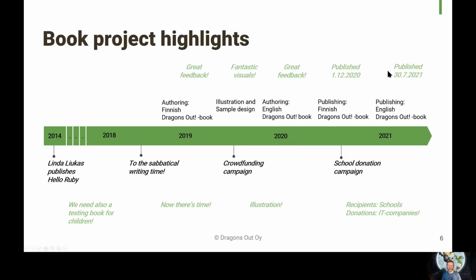The book project took several years. I got the idea first in 2014 when I saw Finnish author Linda Liukas publishing Hello Ruby, which was a coding book for children of kindergarten age. I had time to author a book in 2018-19 on my sabbatical, and then in 2019-2020 I simultaneously authored and managed the publication of both Finnish and English versions of the Dragons Out book.